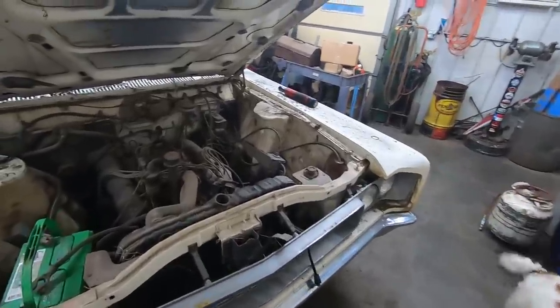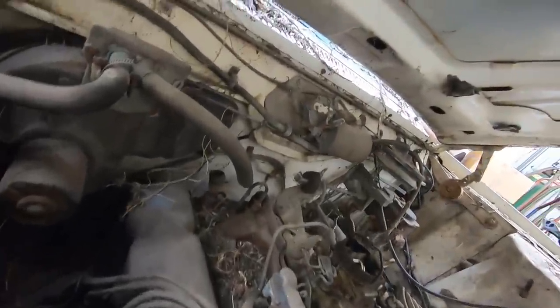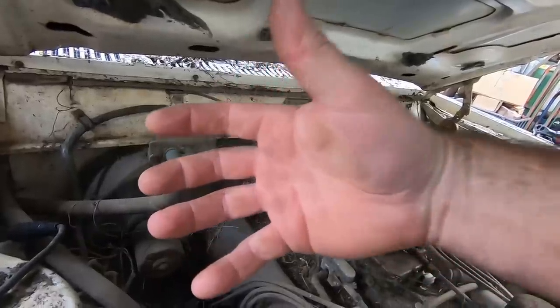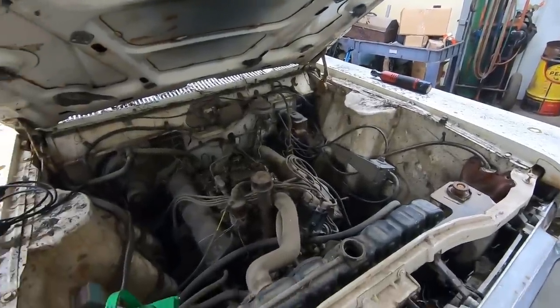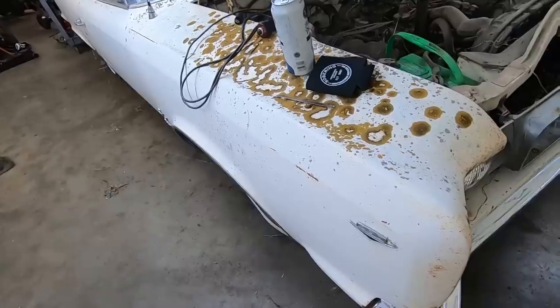Well, Duff, what do you say we get back on this thing? Oh man, can you guys see that? We haven't worked on this thing in so long that there is a ginormous cobweb on the old 243. Is that what this thing is? 290. Way off.